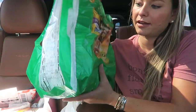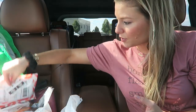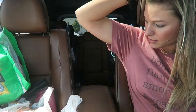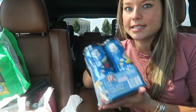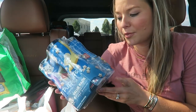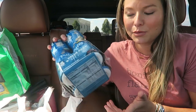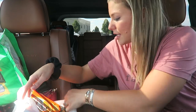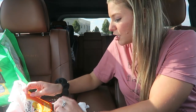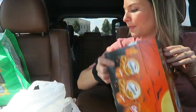And then I just got a big bag of the baked variety of chips. And I also had stuff down here so don't lose it. I did get some of the baby snacks. I haven't bought the baby snacks in a long time, but they are really nice when we're out and about. So I got the puffs for Cruz. I mean, Cal will eat these too, honestly. And then I also got the Gerber yogurt melts. And then I got a thing of goldfish, and I think they're Halloween themed goldfish.